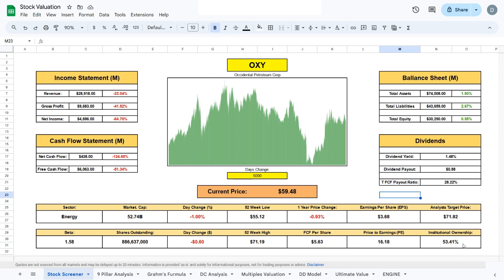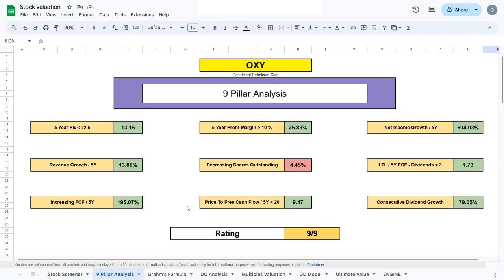Now we can see that the institutional ownership is sitting rather low and that the beta of the company is sitting at 1.58, meaning that the company is quite a bit more volatile than the overall market, say the S&P 500. We can also see that the current trading price of the company is sitting at $59.48, which isn't that far away from its 52-week low at $55.12. But let's jump to our 9-pillar analysis and analyze the company's fundamentals.